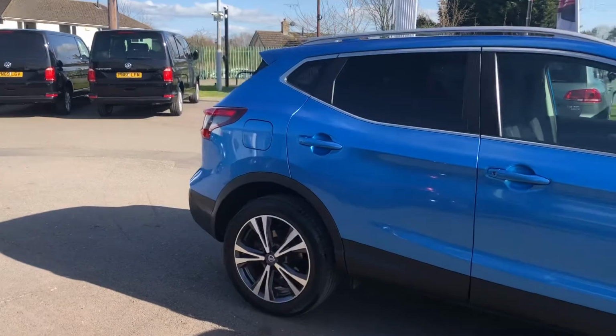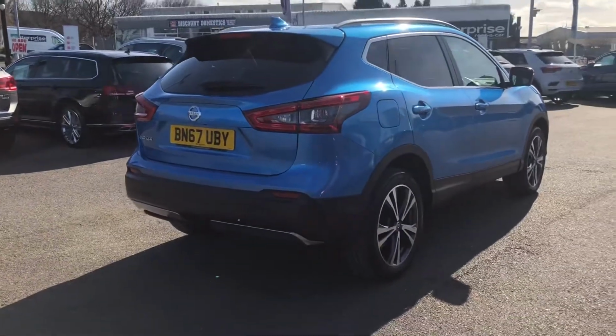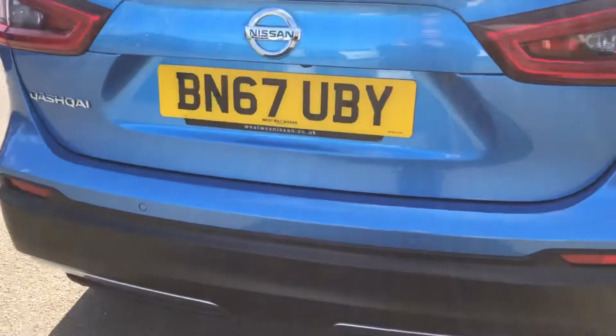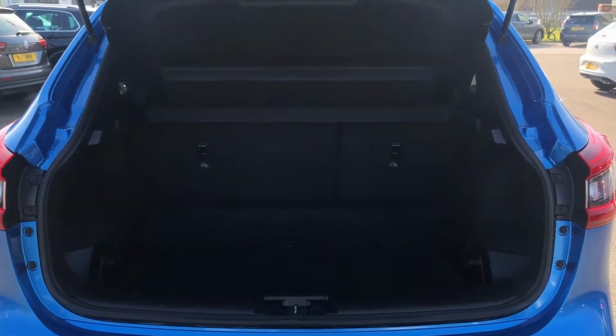You've also got the rear privacy glass, so it just gives that bit of privacy to anyone travelling in the rear. So I'll open up the boot and I'll show you the space in there. So there's plenty of space in the boot there for you, so you won't be struggling for any space with this car.